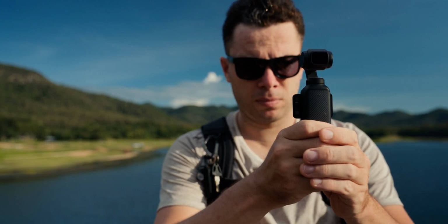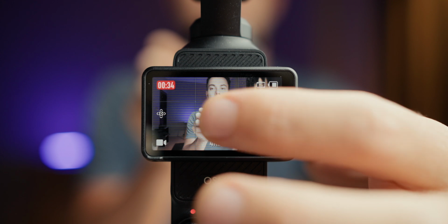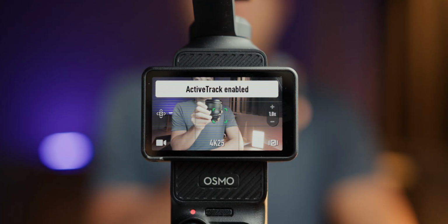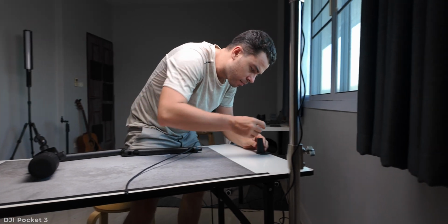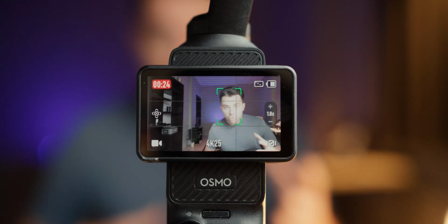Moving on, I find the Pocket 3 much easier to use for slow cinematic shots because of how easily you can lock the camera in place and customize the gimbal speed, etc. And I absolutely love the active track feature, which lets you track yourself by simply double tapping on the screen. This is incredibly handy for BTS style shots or when you want the camera to follow you as you walk around in the frame.